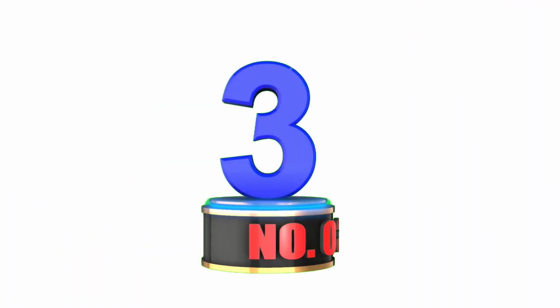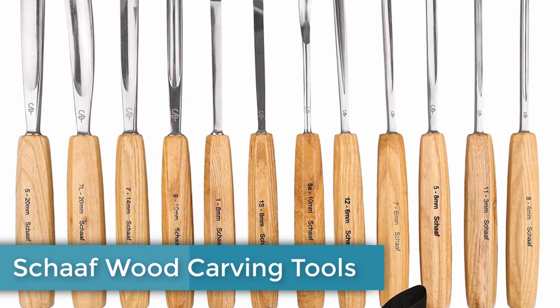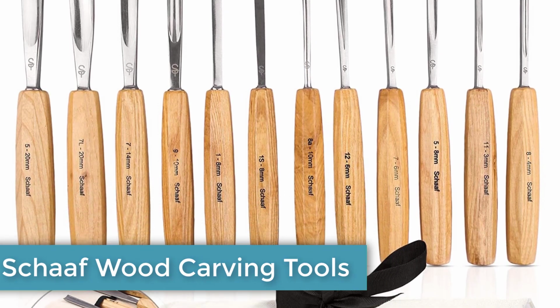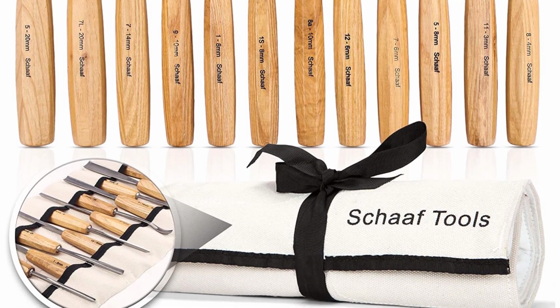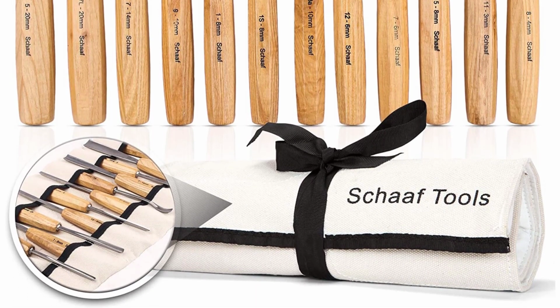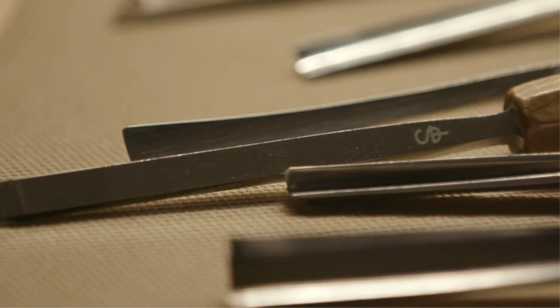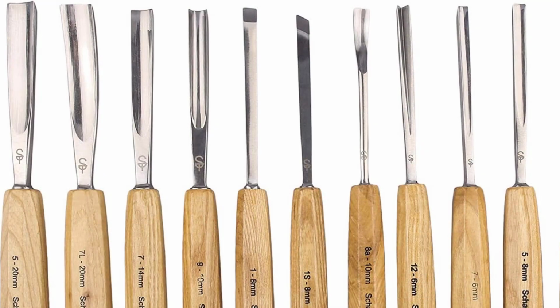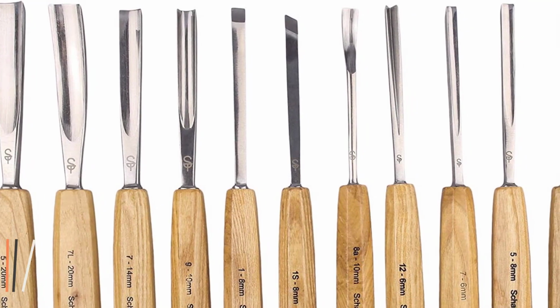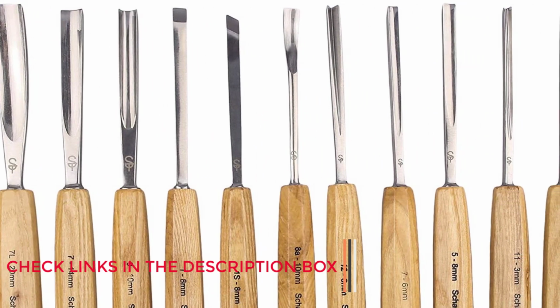Number 3. Schaff Wood Carving Tools. Coming over to the premium segment of wood carving tools, Schaff is one of the best brands out there that you can choose to buy your tools from. Since Schaff is quite a reputed brand and is known mostly for its product build quality, each tool in the set comes with long and sharp blades made of CRV60 material. Thus, there is no compromise on the build quality, since the material of the blades is extremely strong and has quite a long lifespan too.